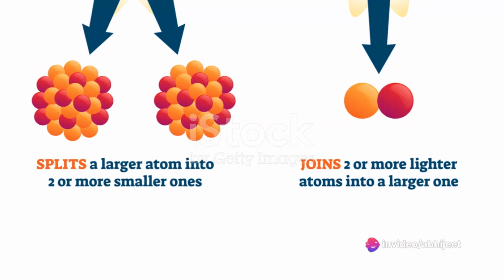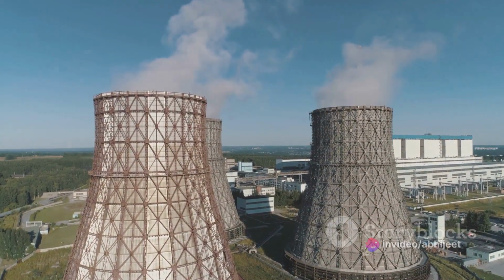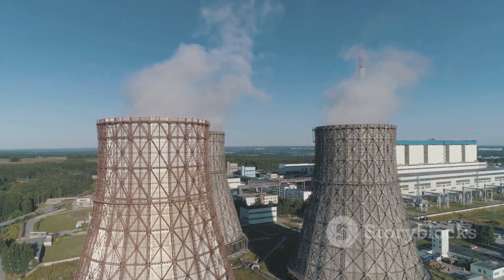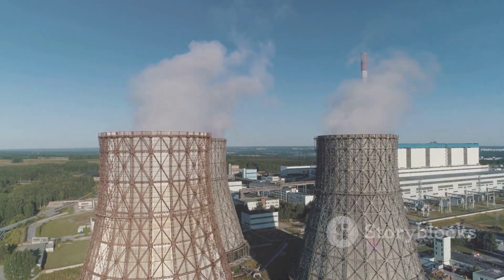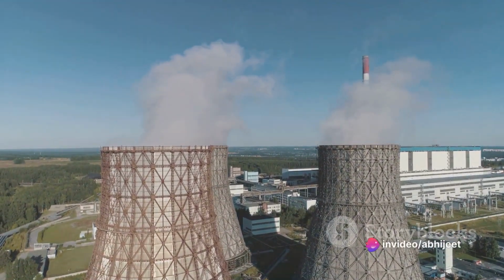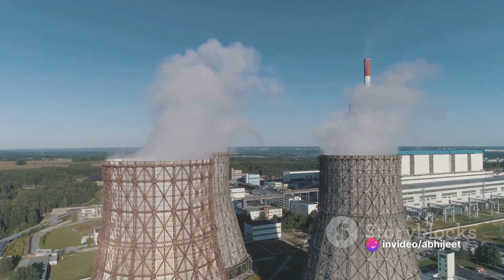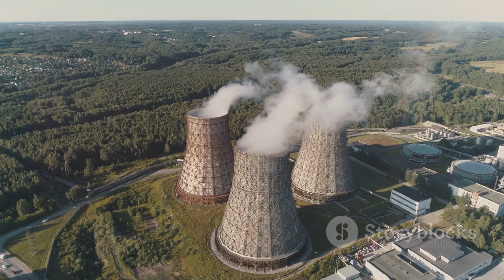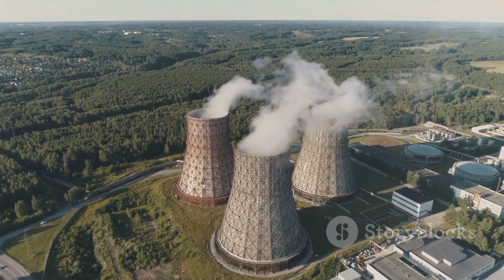Lastly, let's discuss safety. Now, we all know the horror stories associated with nuclear power. Chernobyl, Fukushima, the list goes on. But here's the thing, nuclear fusion is fundamentally different from nuclear fission. In fusion, there's no risk of a chain reaction that can lead to a meltdown. It's like comparing apples and oranges. They're both fruit, but they're not the same thing.